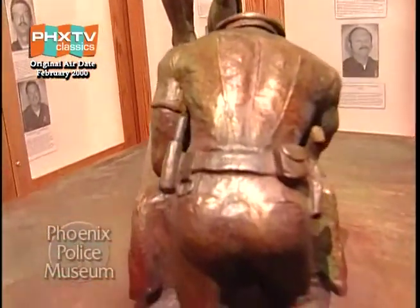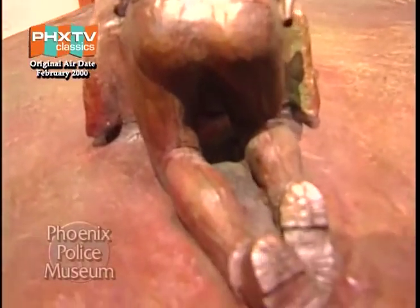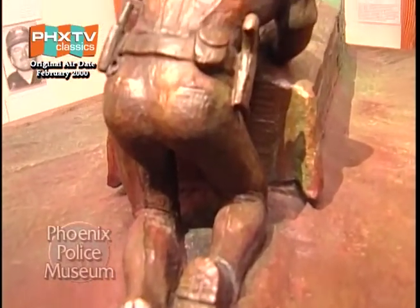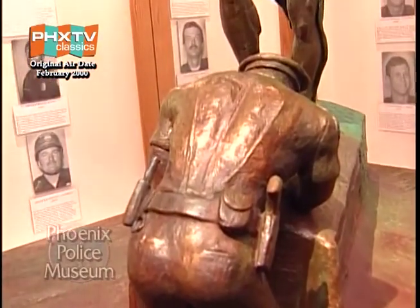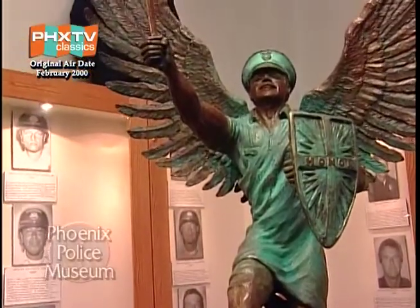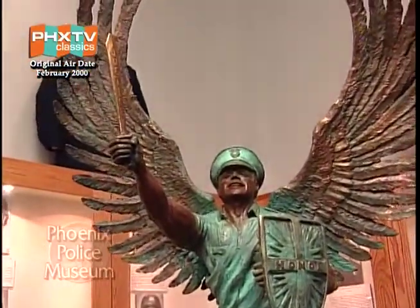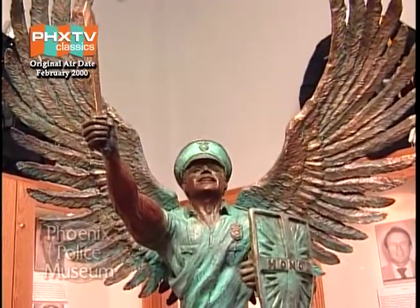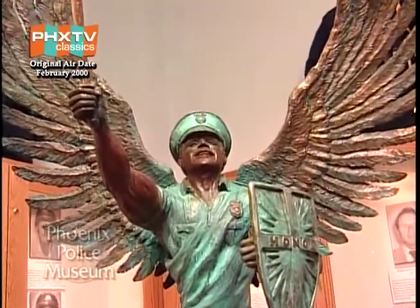Oh yeah. The interesting thing about this memorial is that we contacted all the families of fallen officers, and we received some of their brass and copper, and we used that to melt down within the memorial itself. So a very special way of remembering people who have given everything, given their lives, so that the rest of us can be safe.